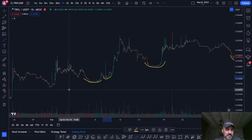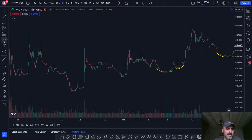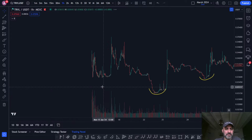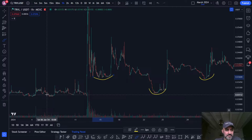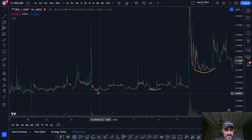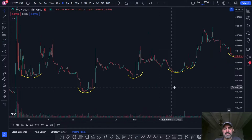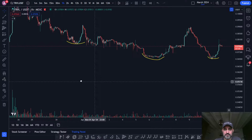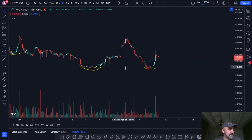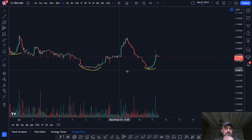I don't know why, but it's a very easy to see pattern that forms at the lows of the price action. You can go all the way back in price action and see good places to buy. So on TRVL, if anyone's interested, just look for the rounding bottoms. You see a rounding bottom, you can buy it. You see the price moves quite a lot.